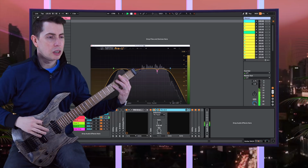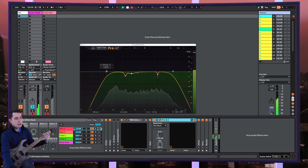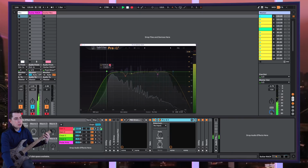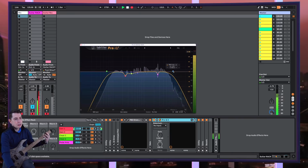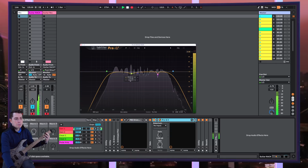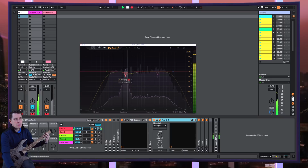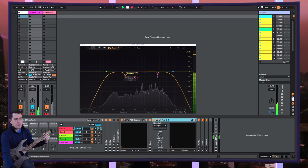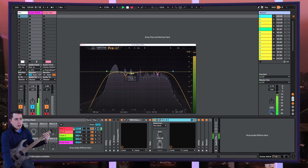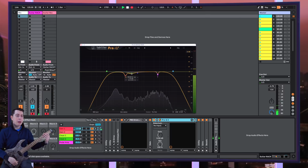So as I play, you can see that all that low end, all that top end fizz, some of those lower mids. Oops, just delete it. There we go. You know, those kind of standard frequencies. There are little pockets of sound that I've just cut into that to my ears make that sound a little bit better.